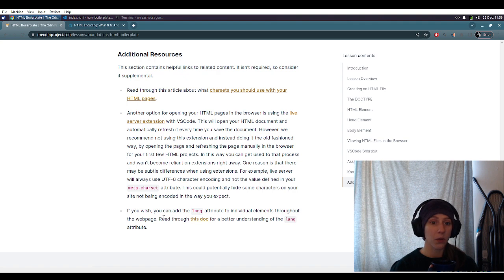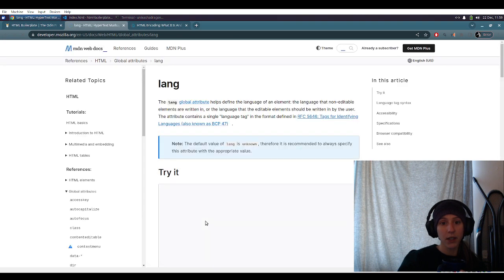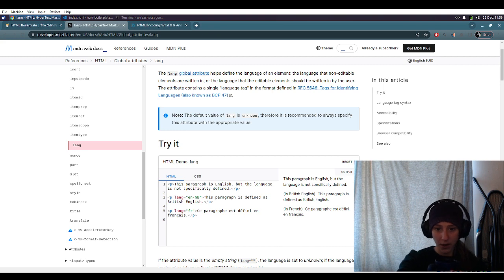For example, live server will always use UTF-8 character encoding and not the value you defined in your meta charset attribute. So if you used a different one, it could potentially hide some characters on your site because they aren't encoded the way you expect. And then if you wish, you can add the lang attribute to individual elements throughout the website. So this doc has a better understanding of the lang attribute. This might actually be interesting to me just because, okay, but this is a lot about accessibility and stuff, which is awesome stuff.